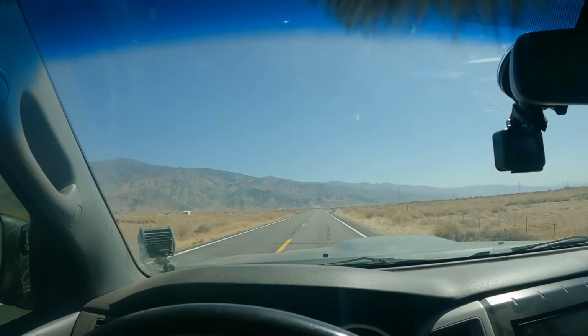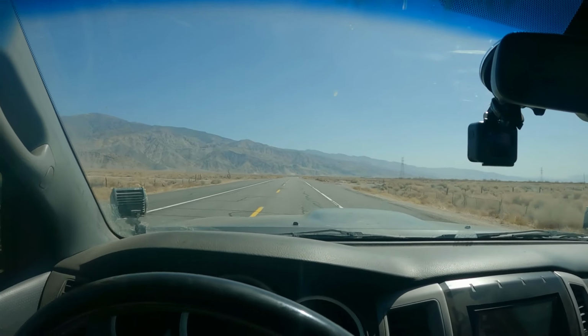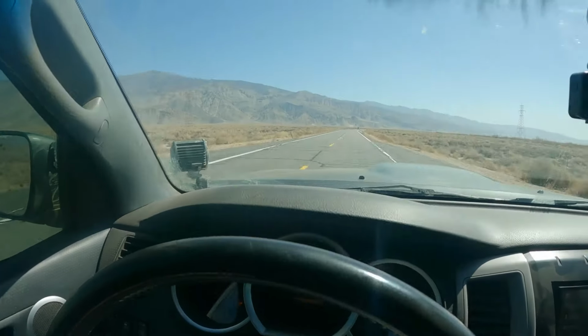Alright, we are currently on the road heading over to Keeler, 13 miles away. We just pulled off 395. We're currently going up towards Cerro Gordo. So kind of an interesting area. I've never been on this side of Owens Valley before, so this is all new for me.